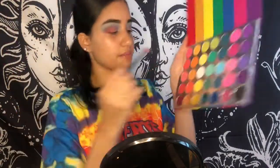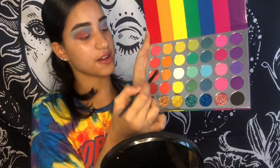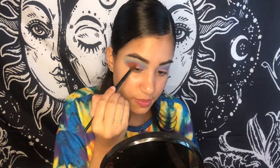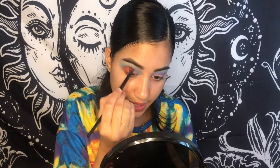I am noticing quite a bit of kickback every time I take up some excess eyeshadow. I see a lot of kickback, but it's fine. These eyeshadows are more powdery than others, and it's fine. This burnt orange is also building up pretty nicely to my liking.